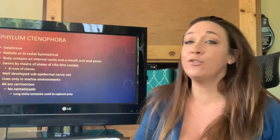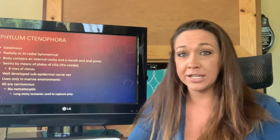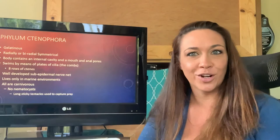Ctenophores are only found in the marine environment. So whereas some other species can be freshwater or marine, these Ctenophores are just going to be solely marine. And again, they're all carnivores. They're basically just swimming around trying to eat things like nobody's business.